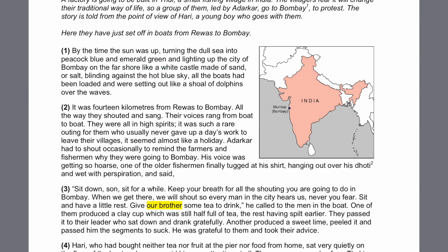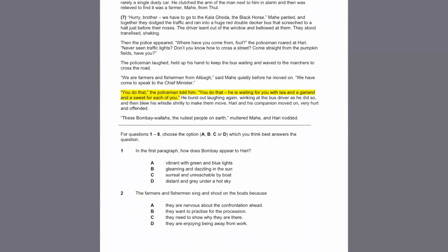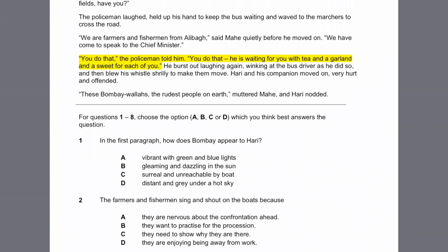So you have to read these kinds of what we call small detail questions, or detail-oriented questions, very carefully. You've got to be very careful with the wording of them. It's asking about how he sees the city itself, and it tells us that Bombay looks like a white castle made of sand. A white castle made of sand, and that would be the answer for question number 1. How does Bombay appear to Hari? It appears gleaming and dazzling in the sun. I know it doesn't actually explicitly say that Bombay looked like it was gleaming and dazzling, but when you think of a white castle made of sand, you expect it to be shimmering, like shimmering sands. That's why B is the best answer.